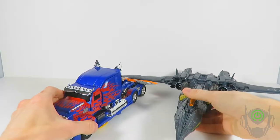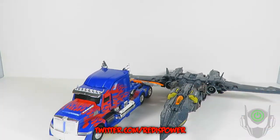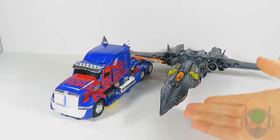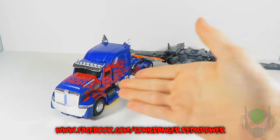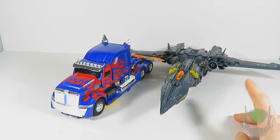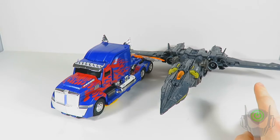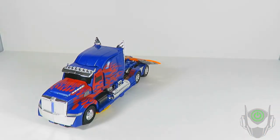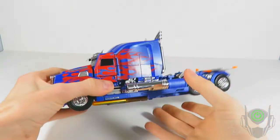Here's Megatron compared to Optimus. So this is the American release, which is basically the same thing for Takara Tomy, compared to the Takara Tomy release of Optimus Prime in Leader scale. Yeah, it looks pretty good between these two. So there we go. Not much else to say here, so let's go ahead and get this big boy transformed.